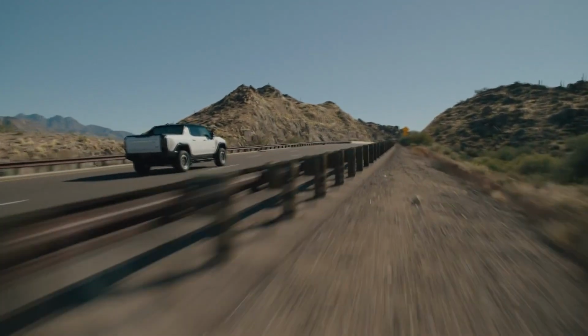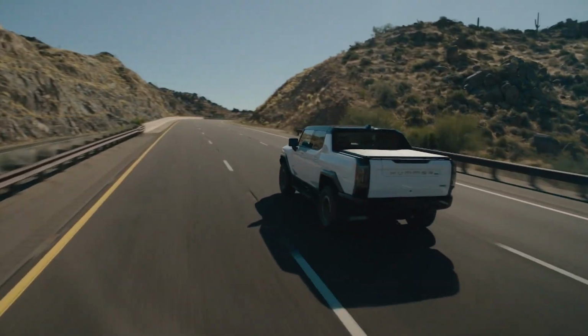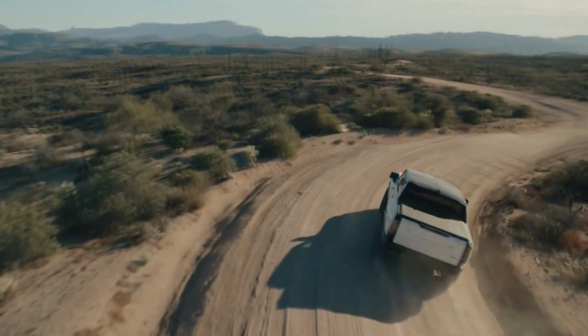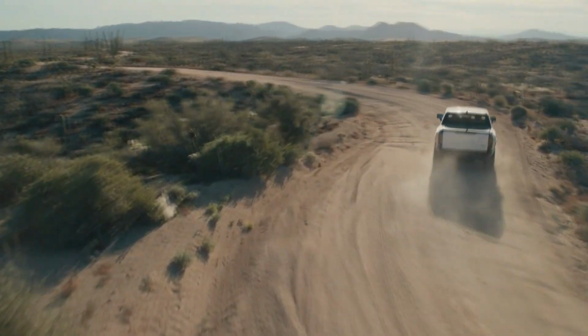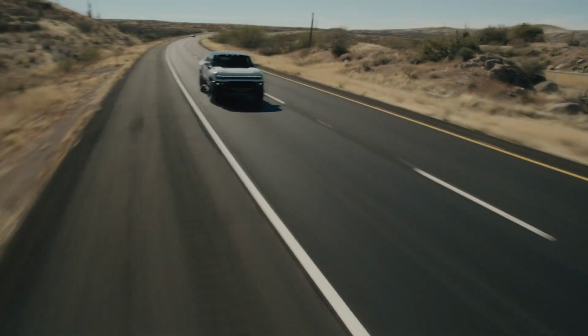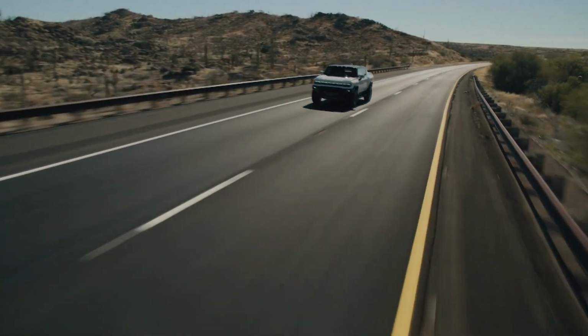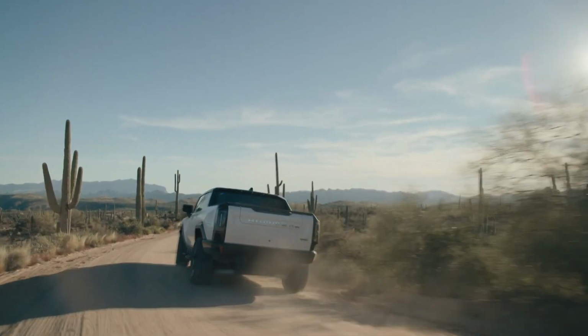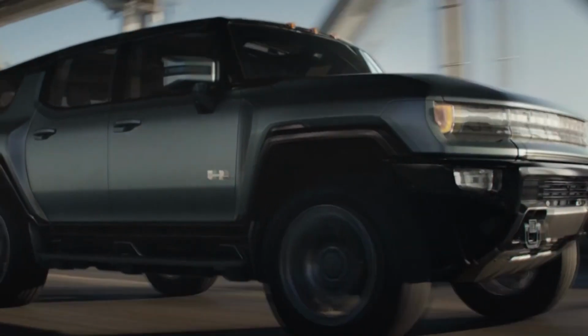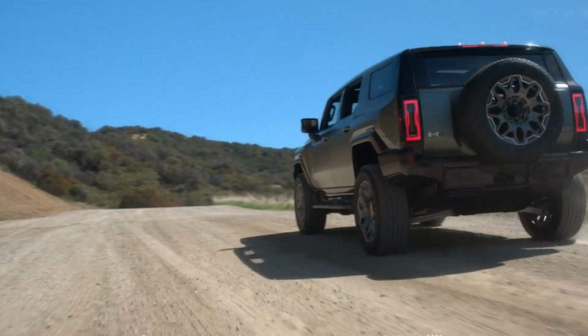Gone are the old asthmatic gas-guzzling engines, replaced instead by 3 electric motors, 1 at the front and 2 driving the rear wheels. The result, as estimated by the manufacturer GMC, is 1,000 brake horsepower for the pickup version and a frankly hilarious 11,500 pounds-feet of torque, enough to tow a small continent and hit 60 miles per hour from rest in 3.5 seconds. This SUV version, though, will have to make do with a measly 830 horsepower, but these figures are just estimates for now.